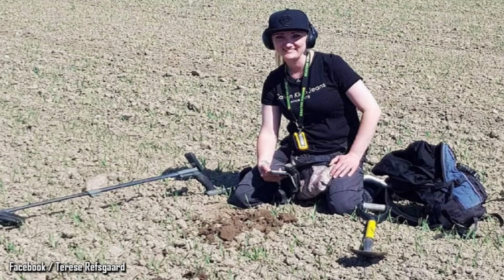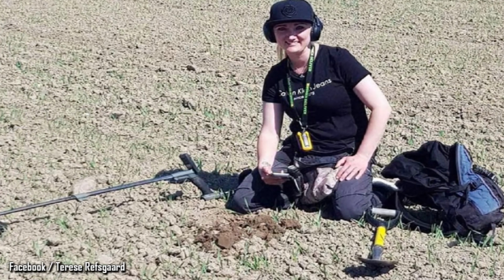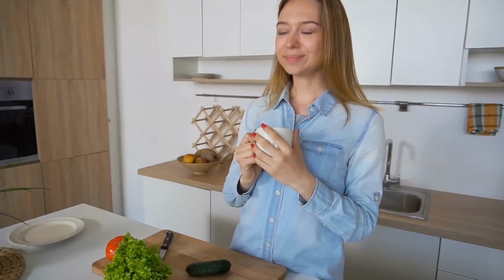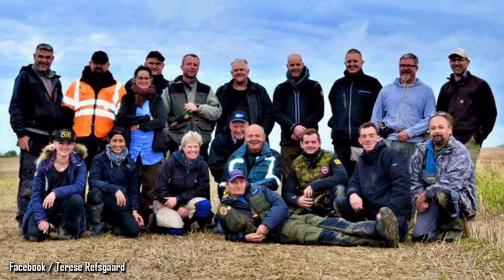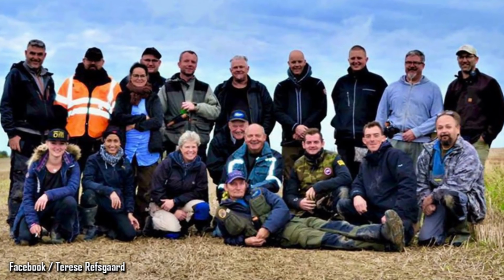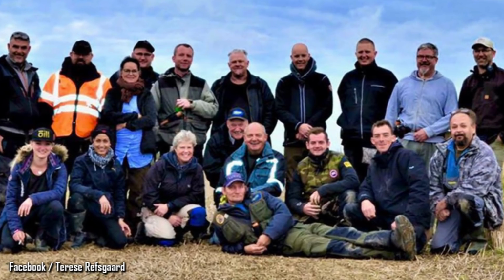She'd scour the Danish countryside looking for treasure, and it wasn't long before she caught the attention of other amateur archaeologists because of what she found. She received an invitation one day to join a group of archaeological hobbyists. They didn't make amazing finds very often, but it was great to have people to share her hobby with and to have a support system.